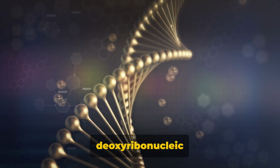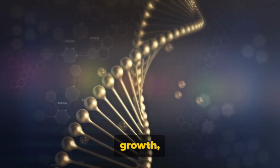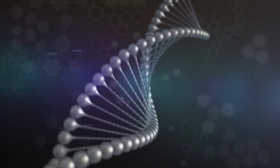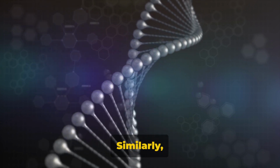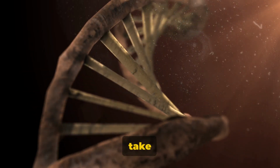DNA, or deoxyribonucleic acid, is like a cookbook of genetic instructions that guide the growth, development, functioning, and reproduction of all our body's cells. Now, imagine if this cookbook was damaged or had missing pages. It would be challenging to cook a good meal, right? Similarly, when our DNA is not in its best shape, our health can take a hit.